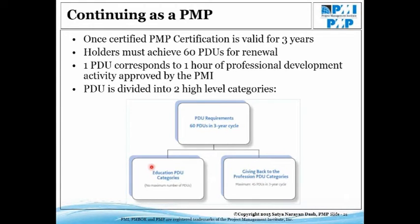There is no cap on the education PDUs. There are certain caps, which is 45 PDUs, on the D, E, F categories. Right now you are sitting in a PMP webinar, so you are eligible for 1 PDU. If you are a certified PMP, you are eligible for 1 PDU. This will come under category D. For education PDUs, there is no cap.